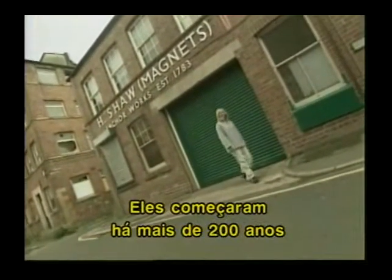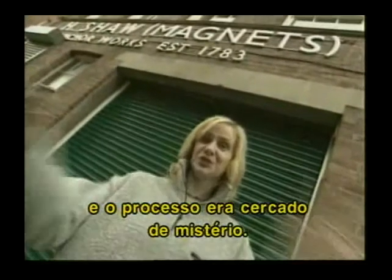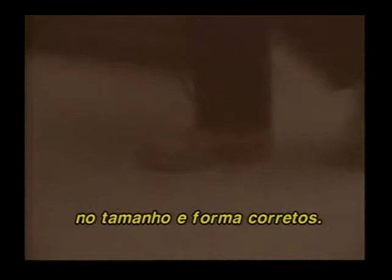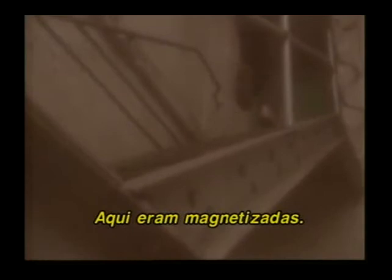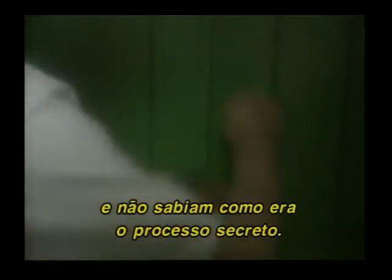Over 200 years ago, they started making magnets in a tiny workshop not very far from here, and the whole process was shrouded in mystery. First, the workers made bars of iron into the correct size and shape. Then took them upstairs to a special room. It was here that the bars were magnetised. But the workers weren't allowed inside, so they never knew how this secret process took place. Several hours later, the bars would be ready for collection, now mysteriously magnetic.